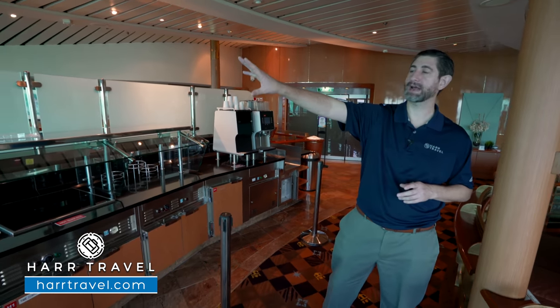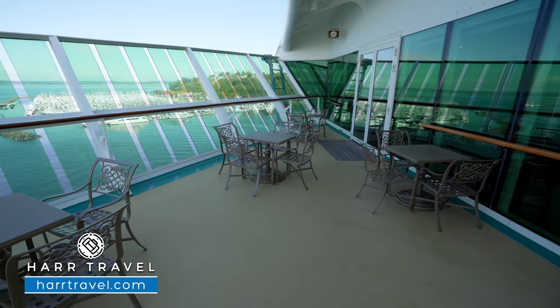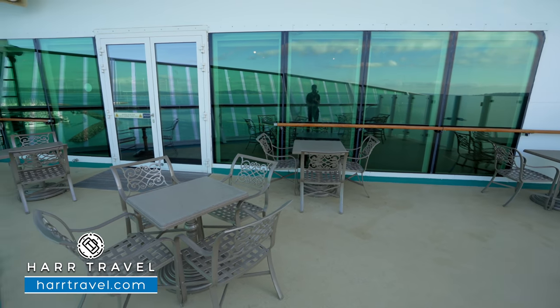So you've got incredible views out the side of the ship. You also have an outdoor seating area as well. So if you wanna grab a drink or an appetizer or a coffee, head on out. It's the perfect place to read the newspaper in the morning, relax, or grab a cocktail in the evening with friends.